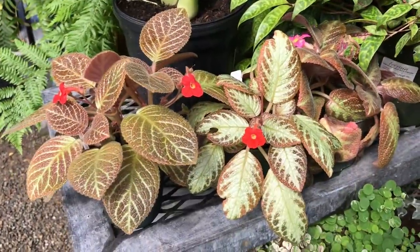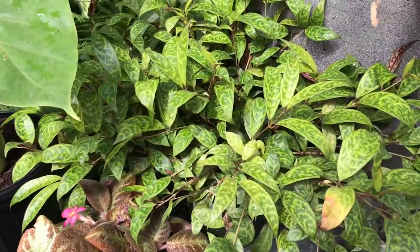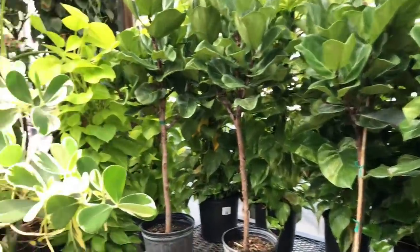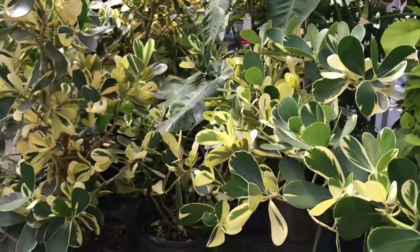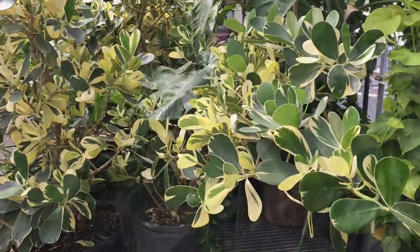So just to walk you guys through some of the plants you're seeing here, these are Apicias and then some Aeschynanthus longicaulis, which is also called Black Pagoda lipstick plant, and some beautiful Ficus lyrata. And some clusia. This is a variegated clusia that really stopped me in my tracks, as you can see.